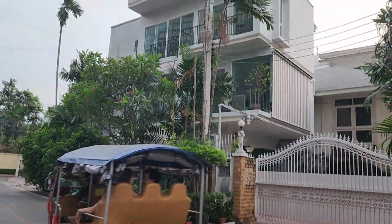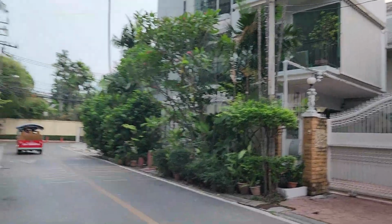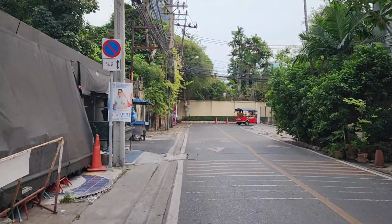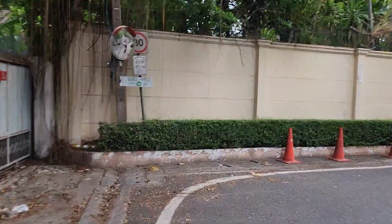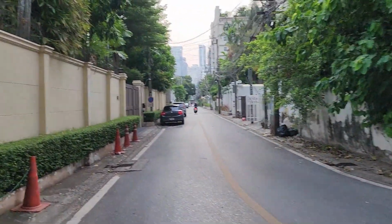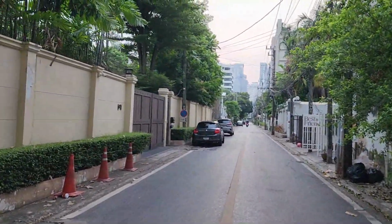This is a nice little triplex, I guess. I wouldn't mind living in a small apartment like that, but you definitely have to get out here and look around. So again, 34 is not a straight shot, so we're going to come up and head down this way. Things are pretty secure over here, and we'll see what that's about.